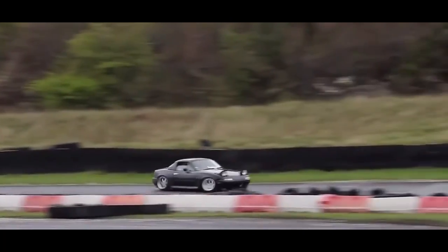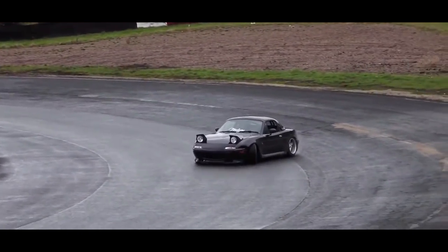I've seen Hellcat swaps, I've seen LS swaps, I've seen freaking airplane swaps in the Miatas. They're ridiculous. You can put whatever you want in them.